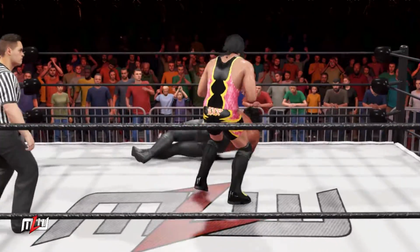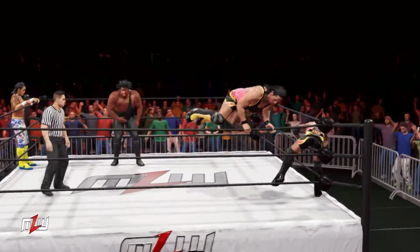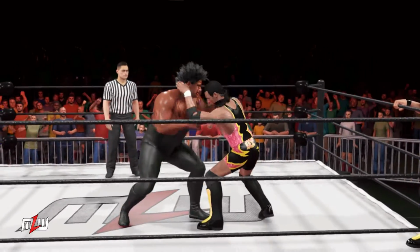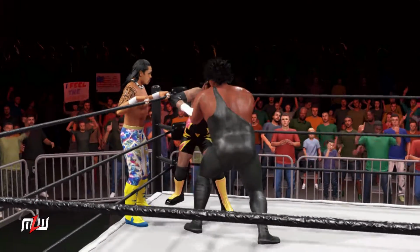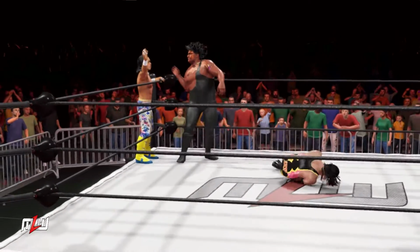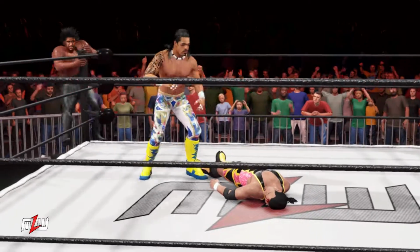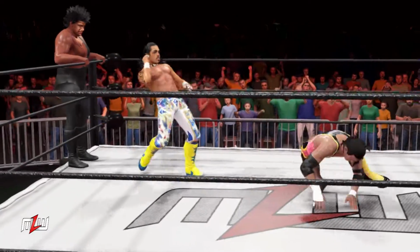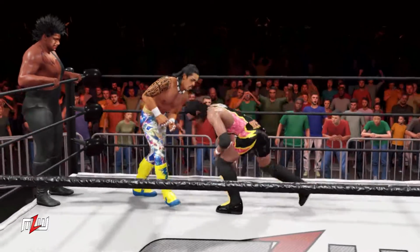Fighting back with a counter. Comes in off the tag. He reverses it. Strikes with the back elbow. He's looking a little off balance. Step in the leg. He moved, but can he capitalize? Knew what was coming there.